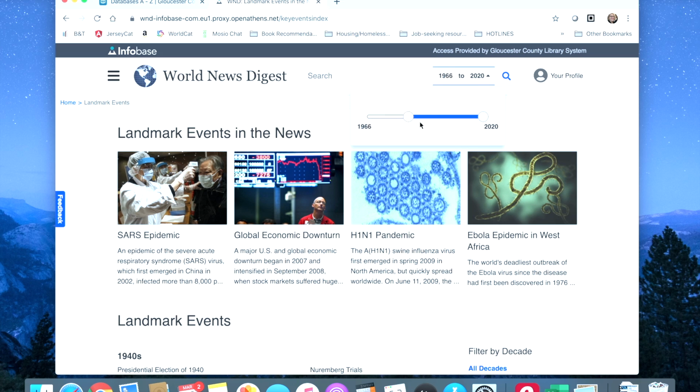You can narrow the number of decades that you want to explore, that you want to search by, if you want to search by subject, just by using those sliders there.